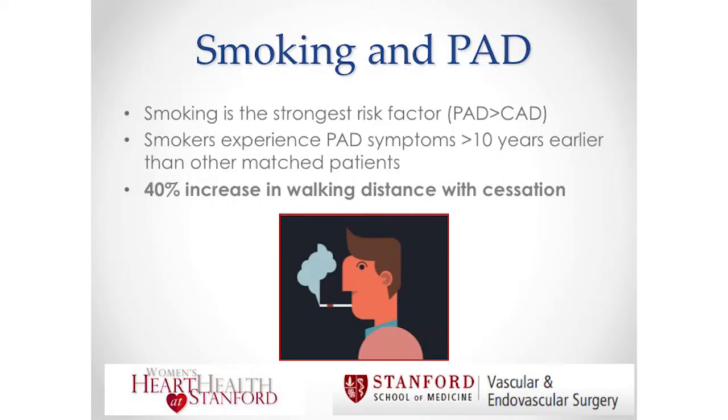And I'm sure there's an app that goes with this, I think. All of these risk factors, it's so exciting now. There's a mobile app that we can consider and look into.